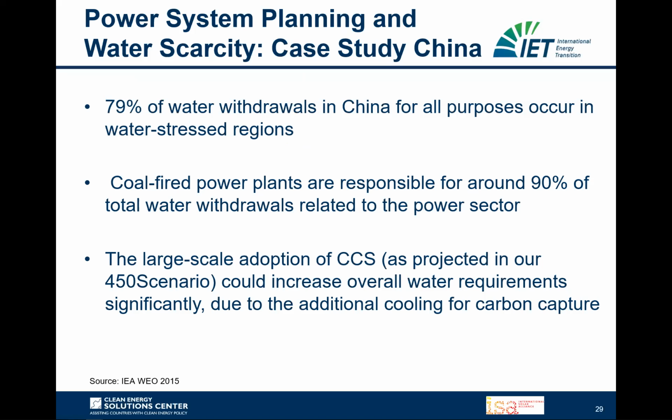Let's also take a quick look at China. 79% of water withdrawal in China for all purposes occurs in water-stressed regions. We have a lot of regions, especially in northern China, close to the border with Mongolia, which already face severe water stress. Coal-fired power plants are responsible for around 90% of total water withdrawal in the power sector. And as you probably already know, China is also planning quite a big carbon capture and storage program, which could increase the total water requirements significantly because you need additional cooling capacity for the carbon capture process.